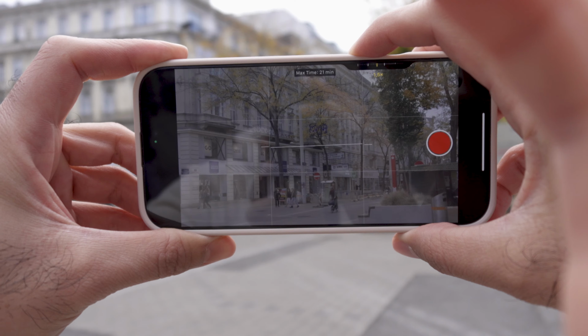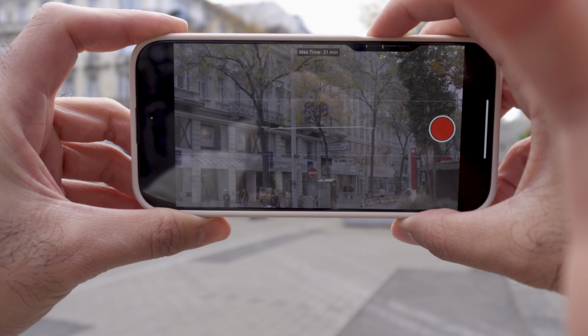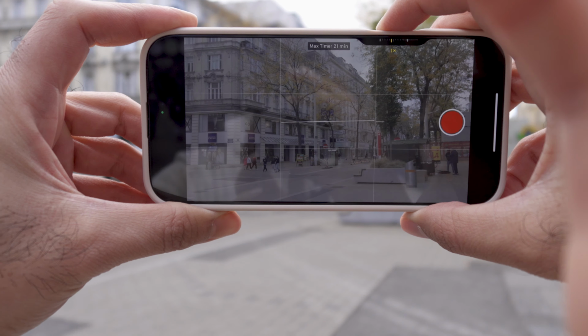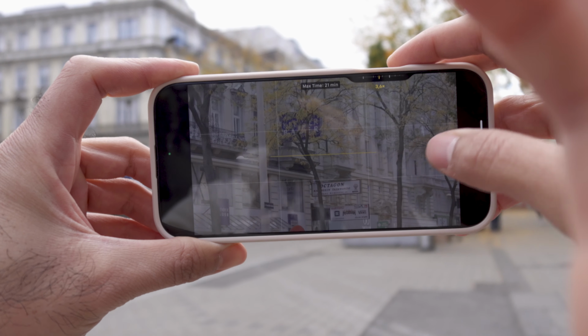There's something that sets the iPhone Pro series apart in video making, and that's not the camera button, but the ProRes log format. It does give you much more control over your colors and end result compared to any other phone.